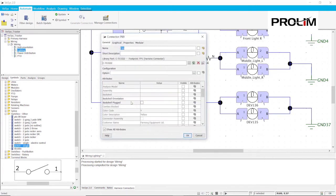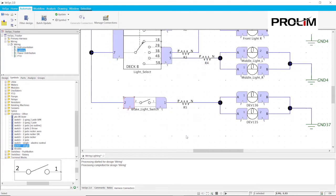By running the generate harness connectors action, not only do the connectors get generated on the diagram, but the appropriate library part gets assigned automatically to help cut down on human error and speed up the process of creating the connectors. While we're at it, we'll also rename the connector so it's a little easier to work with once we pass it over to the harness. And then we'll update the names for our left and right brake lights as well as their connectors.